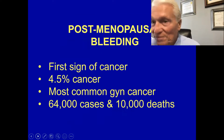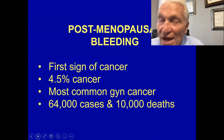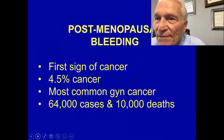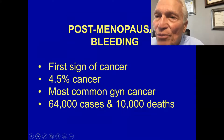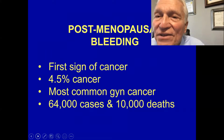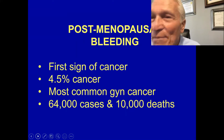Next slide. Now, what about postmenopausal bleeding? I had told you that I'm director of menopausal health, the only program in Suffolk County, probably the only program in Long Island. And postmenopausal bleeding, in 90% of women who have cancer of the lining of the uterus, is the first sign, the first symptom. If you have postmenopausal bleeding, 4.5% to 5% of you have cancer of the endometrium. And if you have postmenopausal bleeding, it's cancer unless we prove it isn't endometrial cancer.